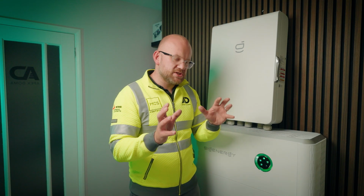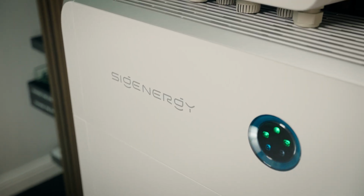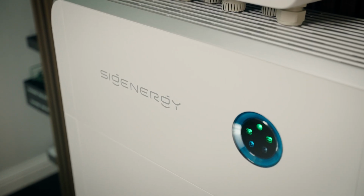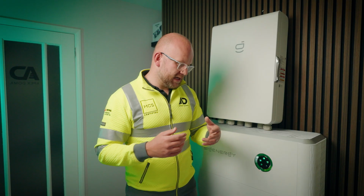But for context, let me start by explaining. We've got this at the top. This is the SigEnergy SigenStor energy controller. It's available in different sizes. So most people don't realize you can get house backup for both single phase and 3-phase installations too. So if you are a bigger property, it's very much possible to back those supply up as well.